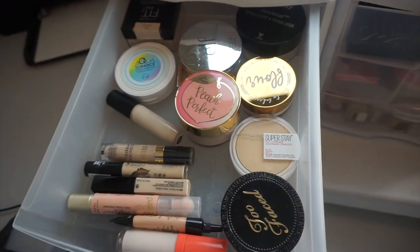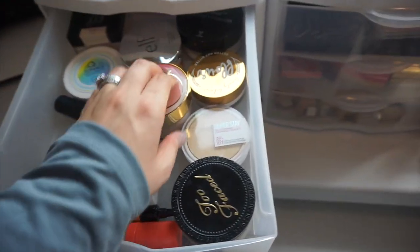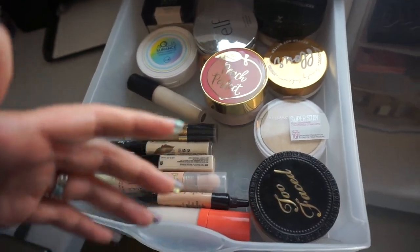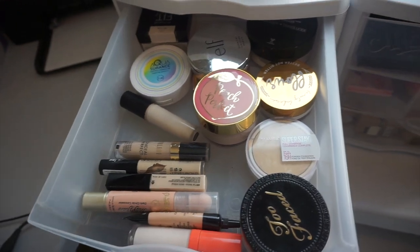I really do love the powders. And some of these products have not been opened. Like, this has not been opened. Again, I put things in here, and a lot of them I wait to open until I've used something else.